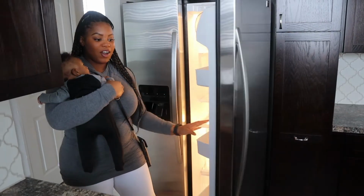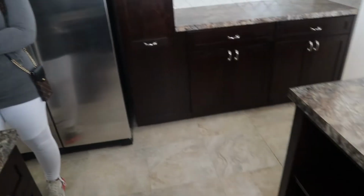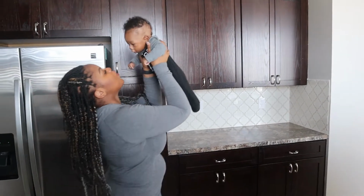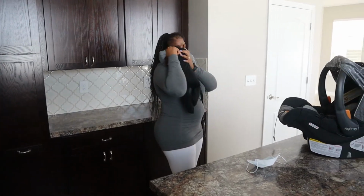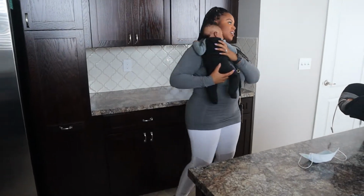Nice refrigerator. Other favorite part, love this island and the built-in shelving. So smart. And what else do I love about this kitchen? Oh my gosh, I cannot forget it.